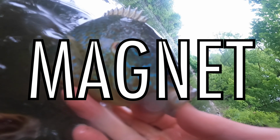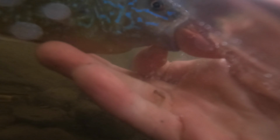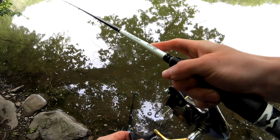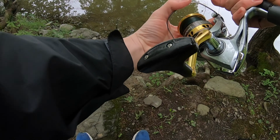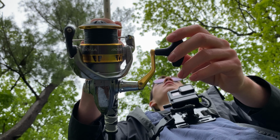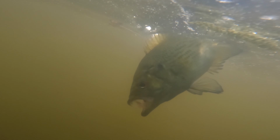Engulfed the trout magnet. Saw it, hit it a couple times. Really fat one, too. Probably spawning right now. Beautiful little fish, though. It's going to get a release on this catch. Oh, that was a little pumpkin seed right there that came up and tried to smoke it again. I get another one right here. Watch this. Told y'all.